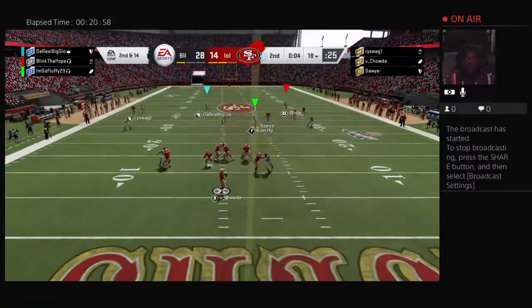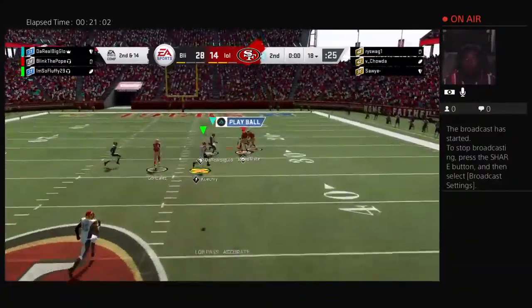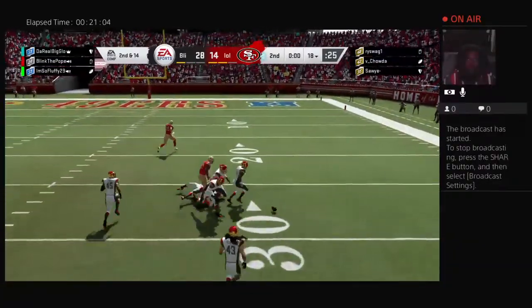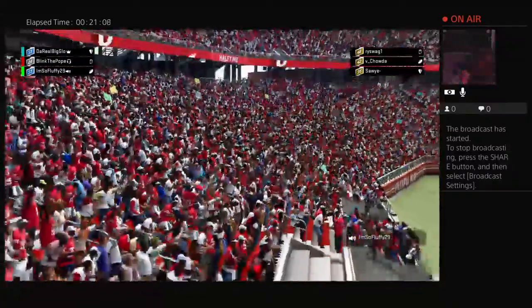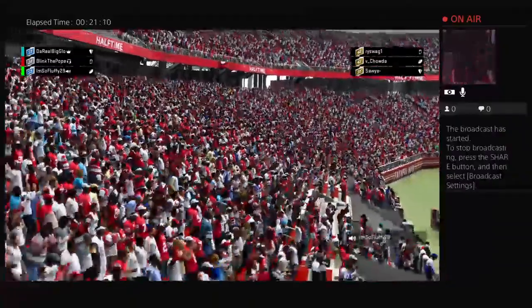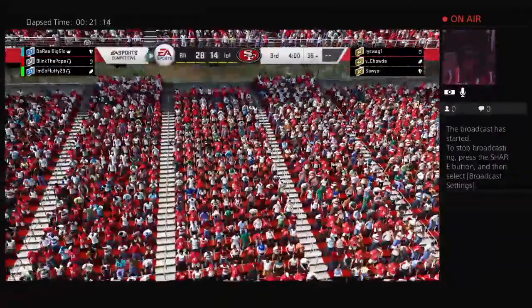Wilson. Looking deep for Julio. Look at me come all the way across the field. Up the long one way out there, but it'll be 3rd down. Quarters down, 2 still remain.